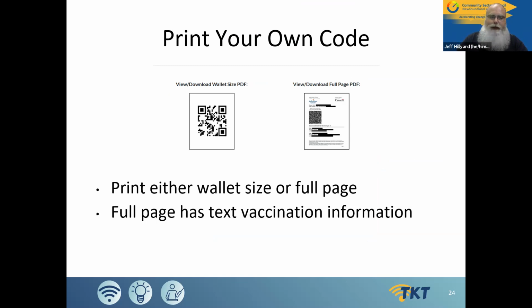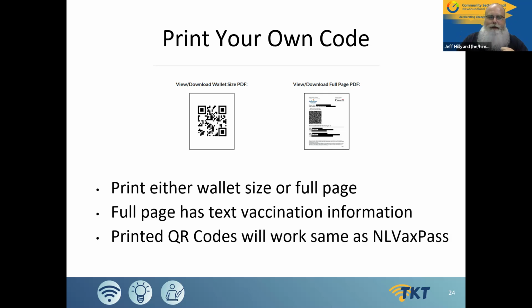The full page PDF is going to include that QR code. It's going to be a little bit bigger, and it's also going to include text that has your vaccination information. It'll say when you received your doses and what you received, whether it was Pfizer, Moderna, AstraZeneca, what have you. So that's what's going to be on the full page PDF. Both of these printed QR codes will work the exact same way as a QR code that's stored in the NLVaxPass.